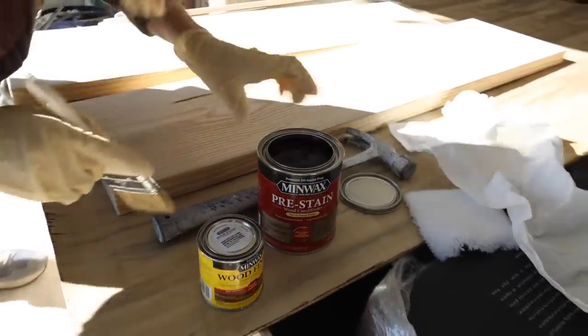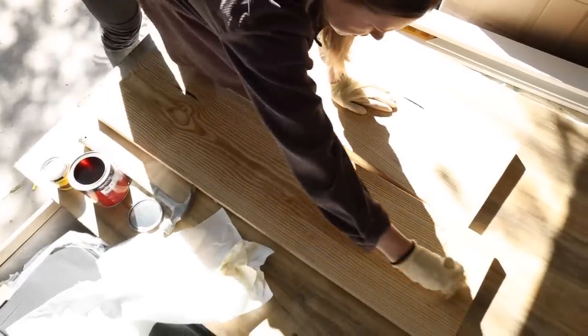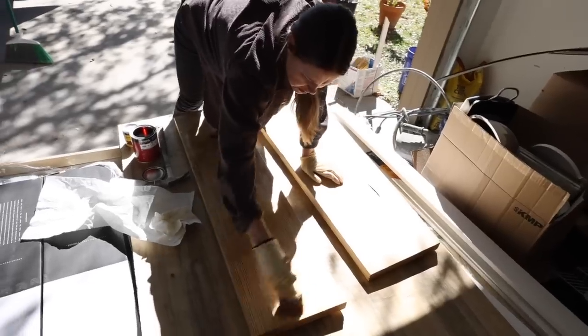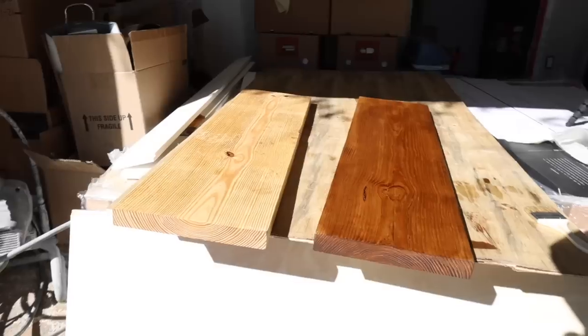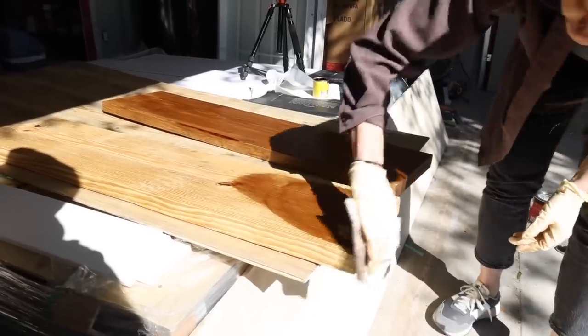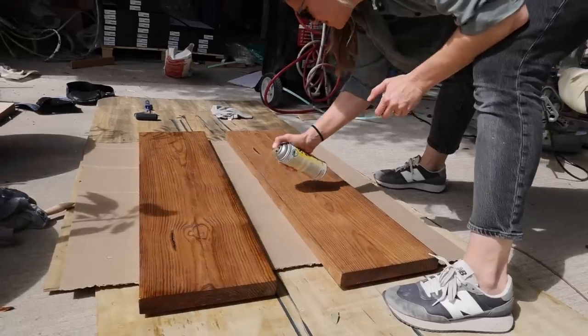With a softer wood like pine, I always use a wood conditioner before staining because it really helps avoid that blotchy look and gives a nice even stain. I then applied one coat of stain in the color Early American by Minwax, and I chose this color because it was just the perfect medium tone brown with a nice rich warm color. After the stain dried, I came back and applied several coats of this clear shellac.